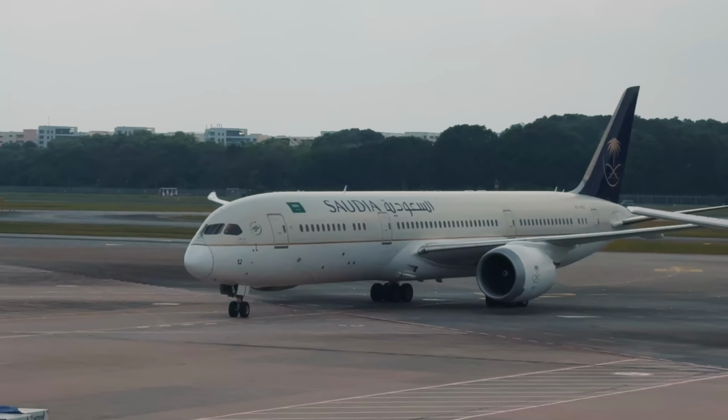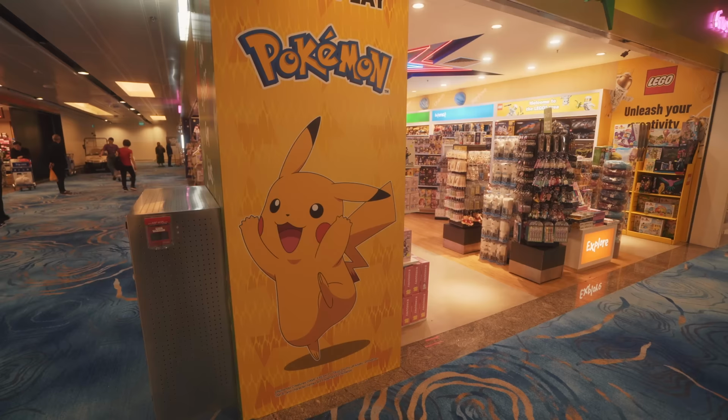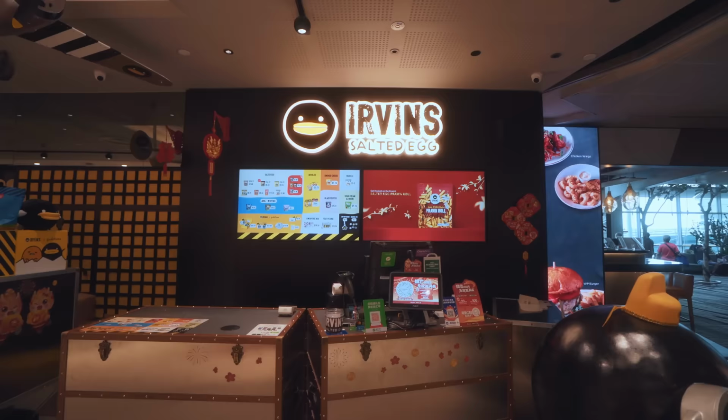EVA Air Premium Economy doesn't come with lounge access, but since there's so much to see and do in Changi Airport, we didn't mind at all. We walked around taking in the airport ambiance, snapped a few photos, and visited souvenir stores.